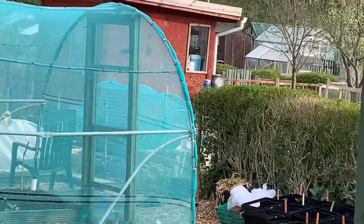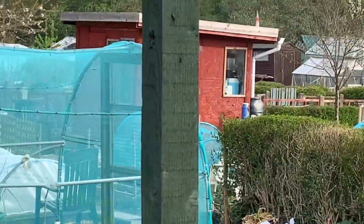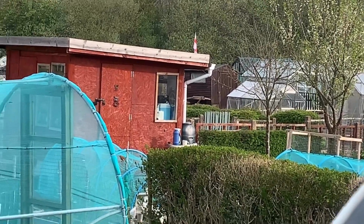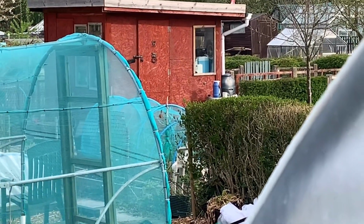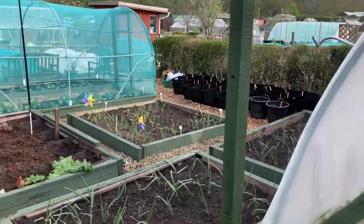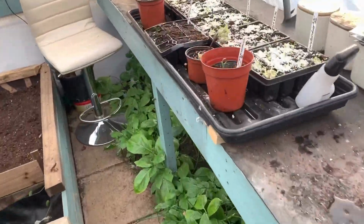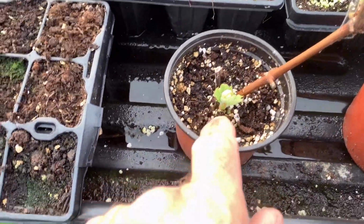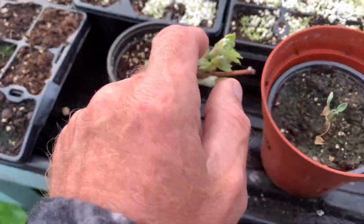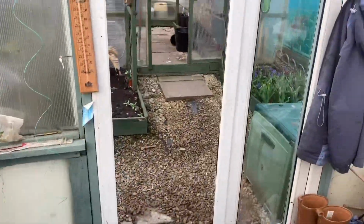Just through the... Open for a bit. That bit of grapevine I've just chopped off, I've just put in some rooting compound and stuck it in there, see if it'll root up. We'll see what that does. Try anything once.